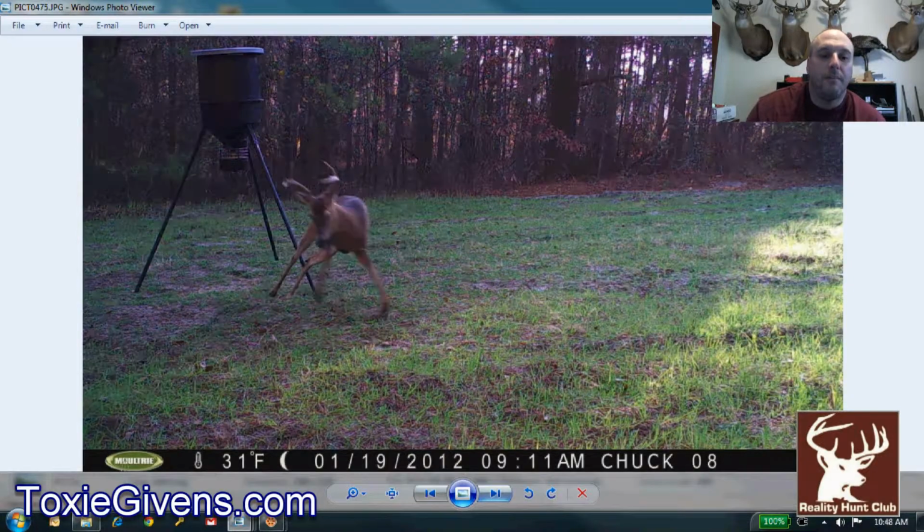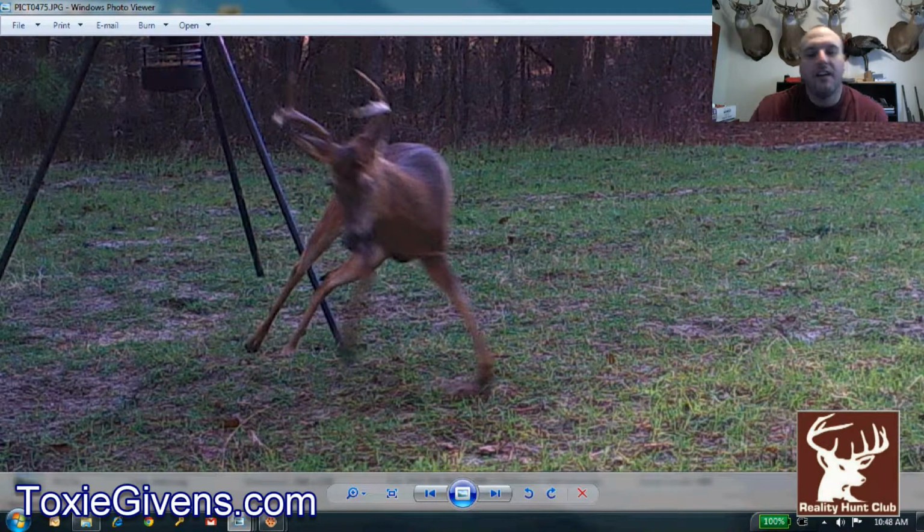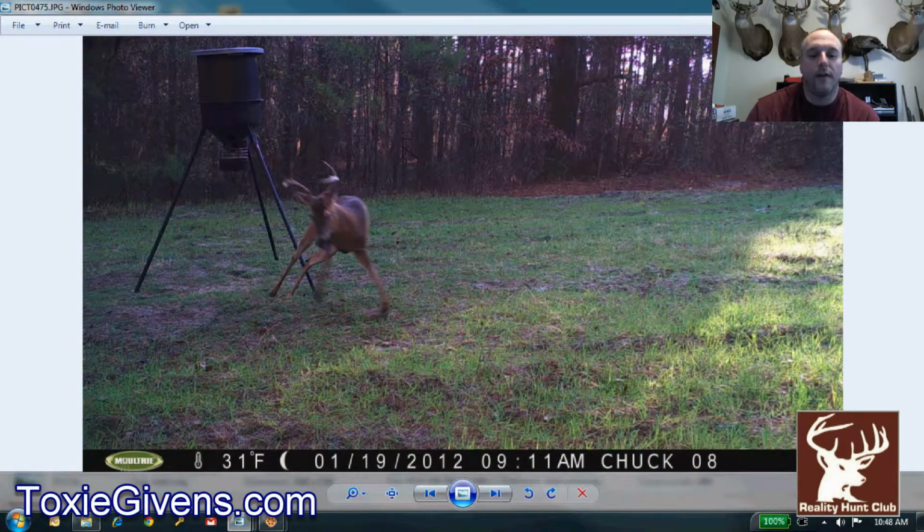So this is a funny picture. Remember I told you he would get pictures distorted? There's his back legs here and his front legs there. He's got his body distorted. So I don't know if something spooked him off, like dirt flying or what, but he just got out of there. That's an interesting photo.